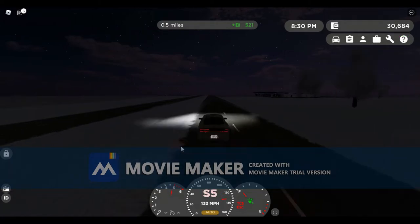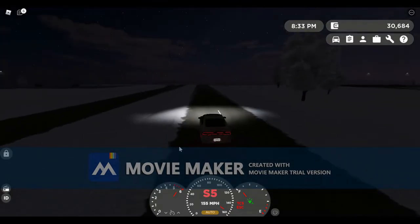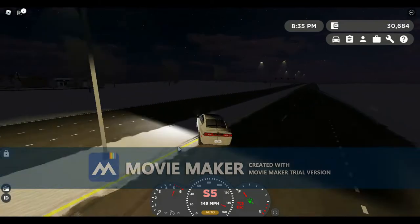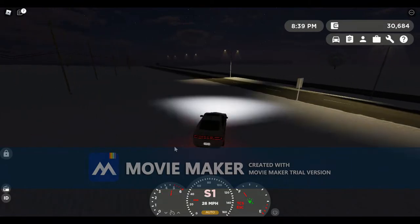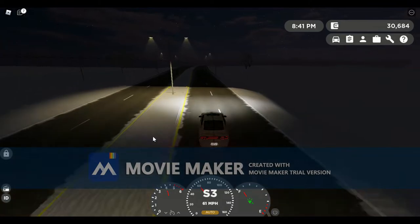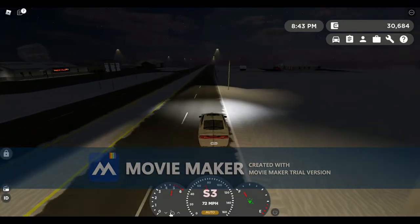Yeah, I don't recommend buying this car that much. If you're a Dodge Charger fan, then maybe you can buy it. Whoa, yeah, it is very, oof, it's very drifty, to be honest. Oh my god, it's really drifty.